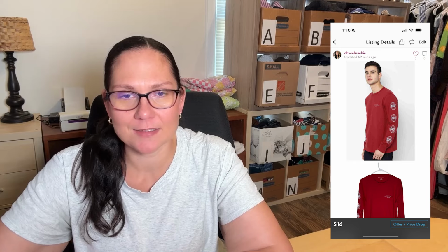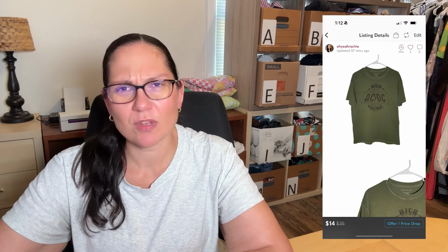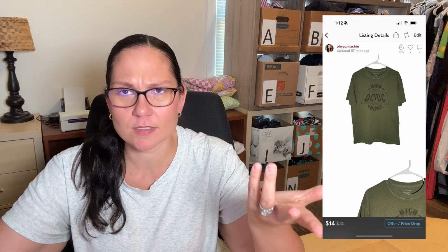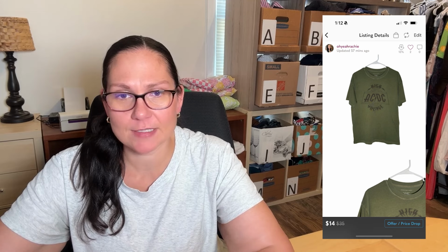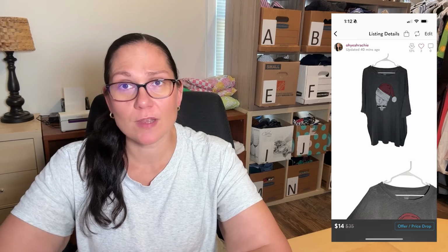It's a size small. I've got the ACDC high voltage t-shirt, which I really expected would have sold since the Rolling Stone ones sold so fast, but I guess not. Maybe it's because it's an extra small. I imagine this is probably a woman's as well. That's still here. I have the Grateful Dead Christmas shirt. This one was a size 2 extra large.